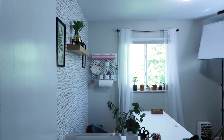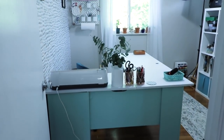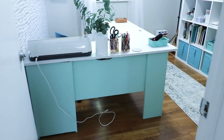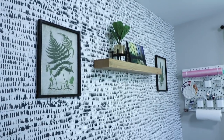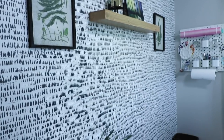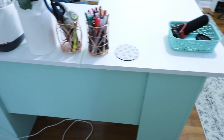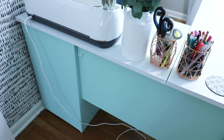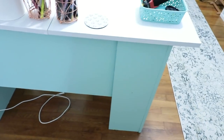Say hello to my brand new studio. This is the space. Here's the wall that we talked about for months. I repainted my desk. So it is white on top. That is a white matte vinyl. And then the bottom is a mint chalk paint.